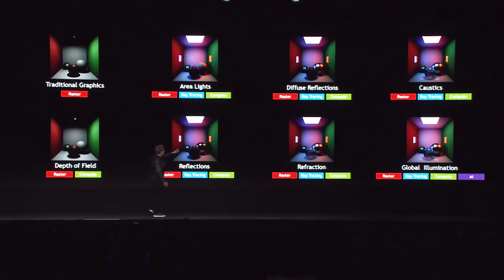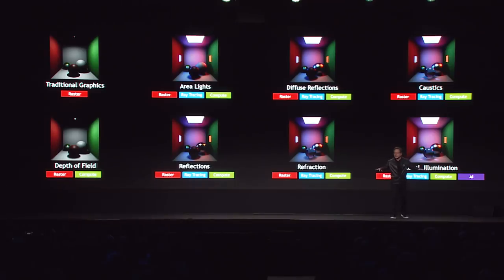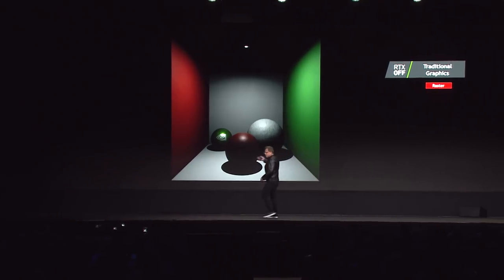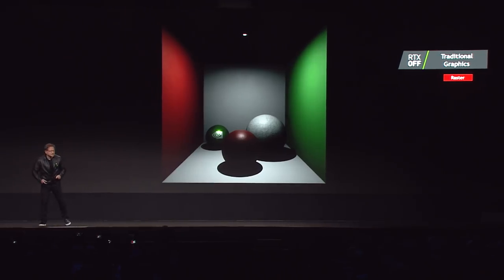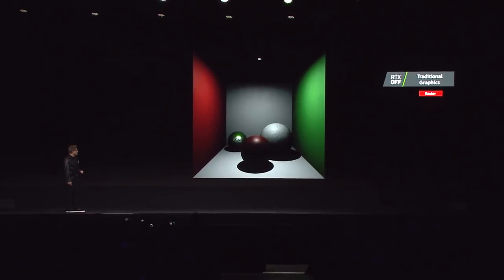And so reflections, diffuse reflections, refractions, caustics, and then finally global illumination. All four engines are running at the same time. Now, the benefit is this. This is how we started: traditional computer graphics, rasterization, and shading, and wonderful materials. It looks pretty fantastic. We could fake it. We can improve the looks of it with all kinds of trickery, and we all do that, and it makes video games look amazing.